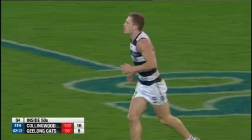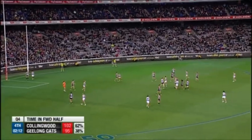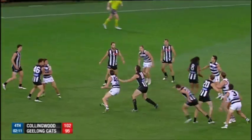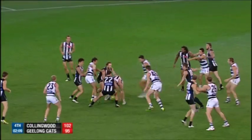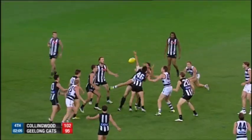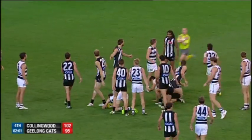Watch the Pies just pile back now. They're running from everywhere to get into defence. They don't want any space around this stoppage, so every Collingwood player is trying to work back inside 50 here. 62% of this quarter has been at the Collingwood forward end of the ground. Here's a rare chance for Geelong in this quarter.